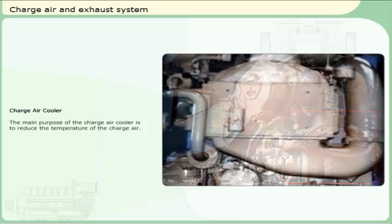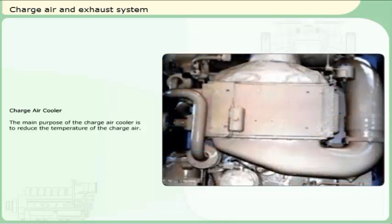The main purpose of the charge air cooler is to reduce the temperature of the charge air. Engines running on heavy fuel oil are always fitted with two stage coolers. Stage 1 is connected into the engine's jacket water circuit, while stage 2 is cooled by seawater or low temperature fresh water. The heat from the jacket water is used to heat the charge air at low engine load.